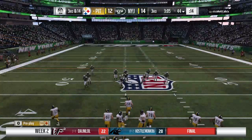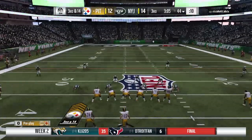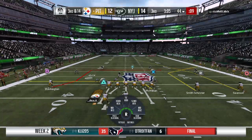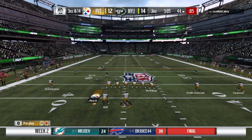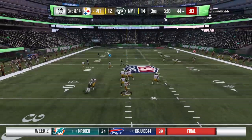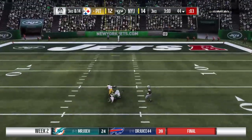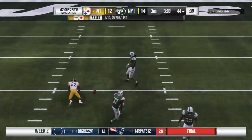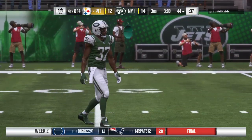The Steelers on 3rd down. 0 for 3 to this point. They could use a conversion. This is 3rd and 14. Out of the gun. Luck. He's going to fire one deep over the middle. And he couldn't hang on to it through the contact. Incomplete. They have not gotten him going at all.